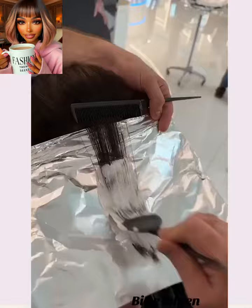And then here we have a haircut transformation. It looks like the stylist is just kind of shaping the hair. Oh, he put some nice layers here. Wow, look at that.